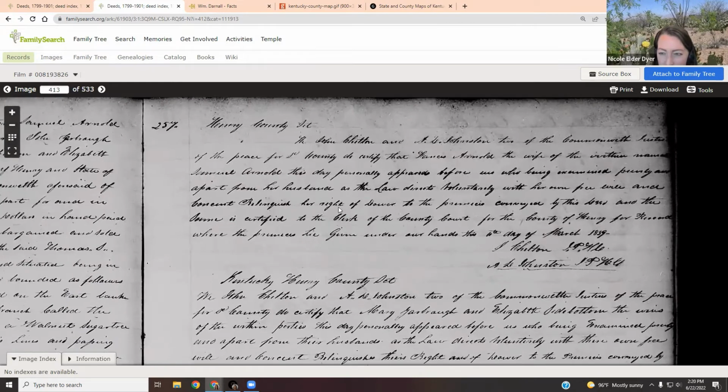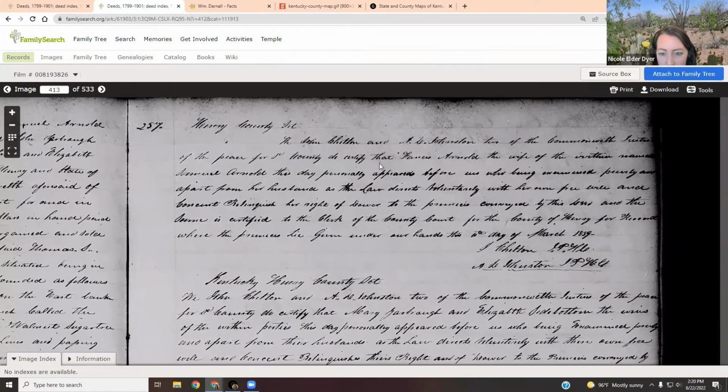And this, I think, is something else. So the next page, well, let's see. John Tilton and Major Johnson, the Commonwealth of Peace. Oh, yeah. This is part of it.